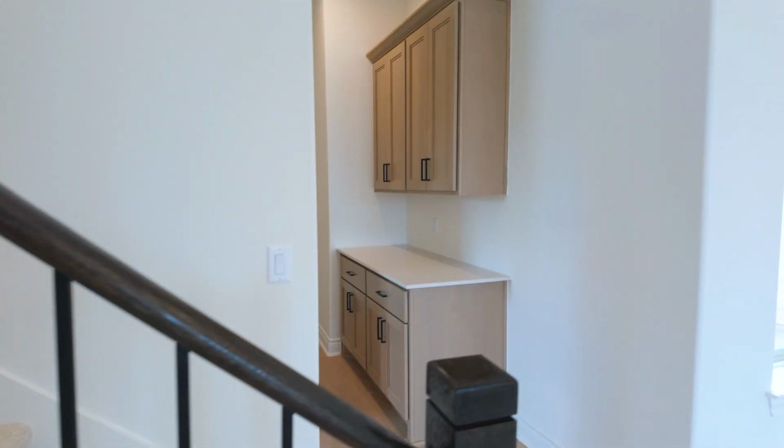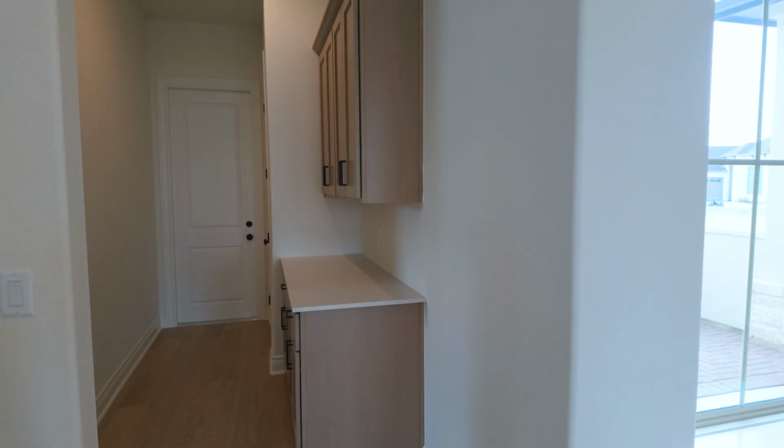Underneath the staircase, as I mentioned earlier, tons of storage. Sitterle Homes does a phenomenal job providing their customers with so much storage. Speaking of storage, take a look at this.